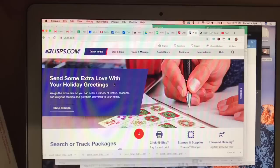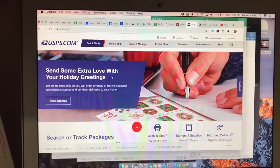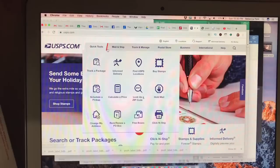So this is the USPS.com website and I've already logged in. They have an app too on their phone, which is pretty handy, but my phone recently died and I had to restore it and I didn't get all of my apps. So I haven't downloaded that one onto my phone yet. So I'm going to just do it on my laptop. But if you go to mail and ship, there is an option to schedule a pickup.